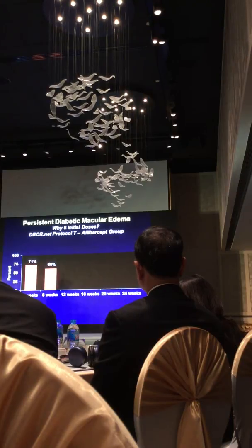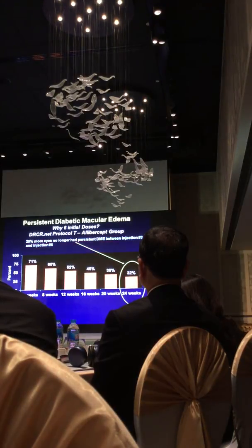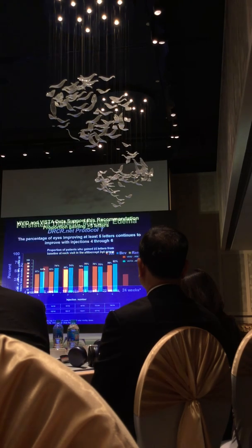After 2 injections, 60% were still thickened. After 3 injections, 52%. Should you stop there? Well, we don't think so, because after 4, 5, and 6 injections, it continued to decrease. Another 20% no longer were thickened between injections 3 and 6. And that's why we say start with 6 injections. Now, similar information was seen in the VIVID and VISTA trial, where with each injection through 5 injections, there continued to be more and more patients that gained 5 or more letters.